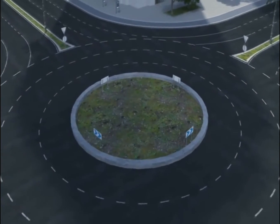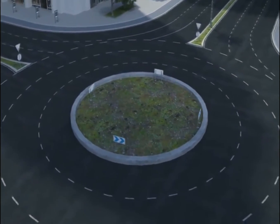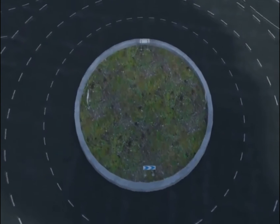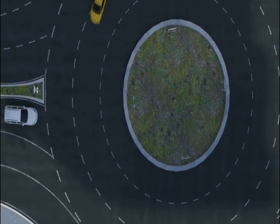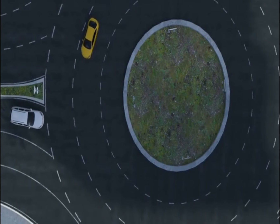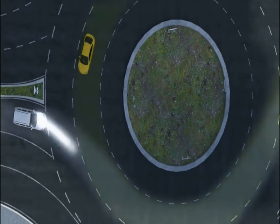Rule number 4. A. At intersections of more than one road in a junction forming a circular shaped space, priority is given to the motor vehicles coming from the left side. Priority of passing in the picture is given to the yellow vehicle, then to the white one.